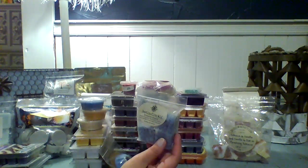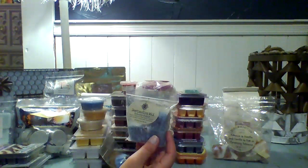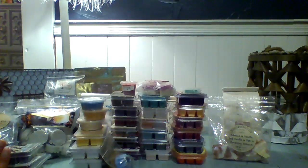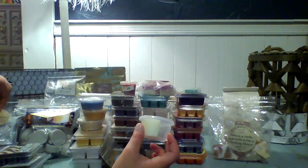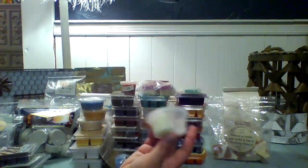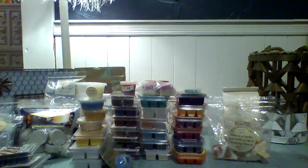Destination's Tobacco Sugar. This is blue sugar, tobacco leaf, caramel, orange sugar, and bourbon. And I have no idea what this is because Destination Wax's stickers come off so easy, so I don't know. For some reason, this almost reminds me of like chamomile or a tea scent, so I thought I'd throw that bad boy in there.